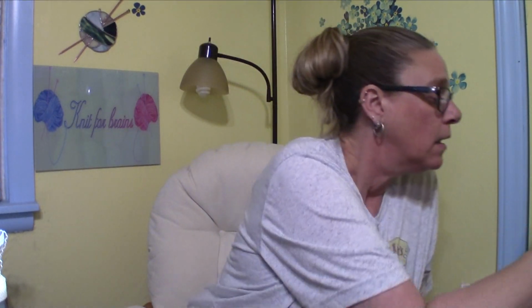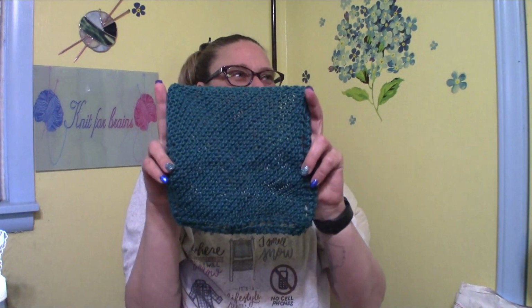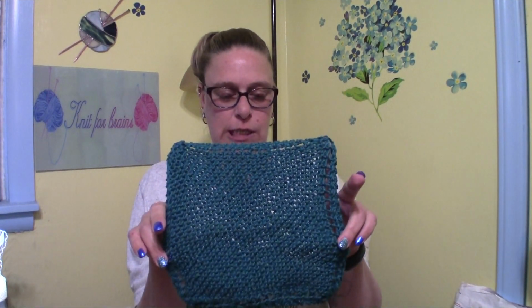Okay, number 6 is just a little one. It's just a dishcloth. I got one done. Don't know the colorway. It's a Knit Picks dishy.